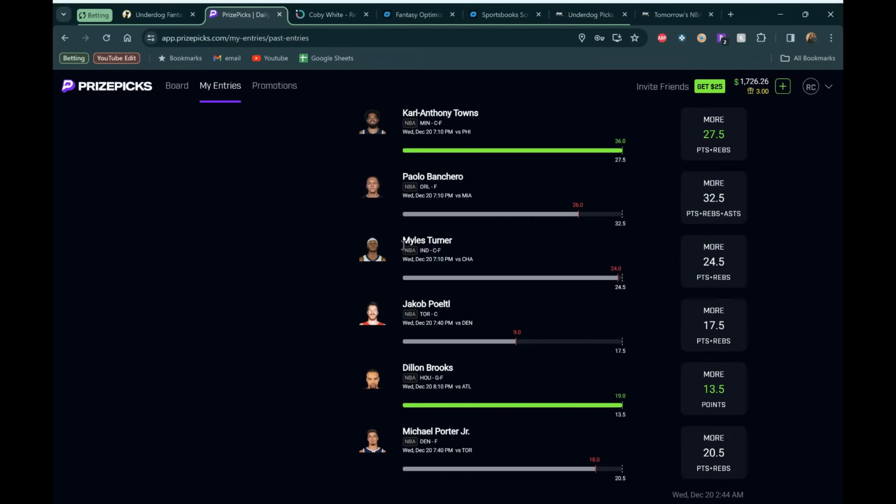Miles Turner, blowout, absolutely sucks. Would have got there easily, played well, just got blown out. Or they didn't get blown out. They blew out Charlotte and didn't get run in the fourth quarter at all.